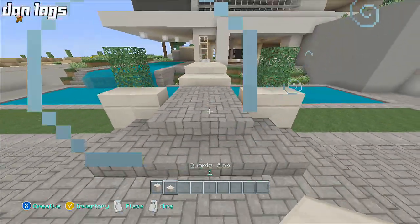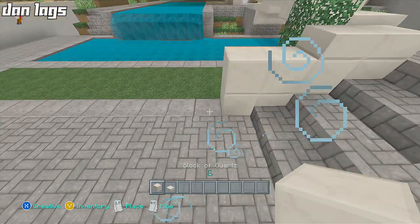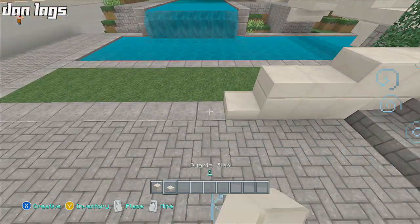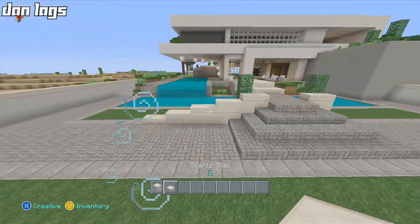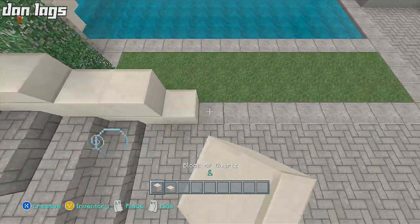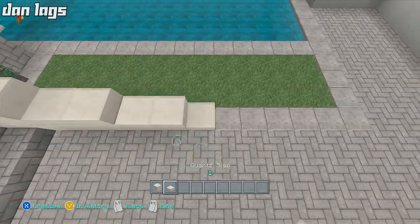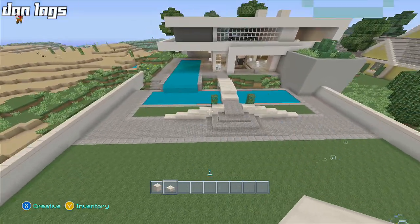What I want to do is put these pillared quartz things here, and then slowly lower them. Something like that. Just have a little wall that snakes down. It's like a gradual decline, I guess. I think that's the plan. Something like that, right? That looks pretty good. I like that.